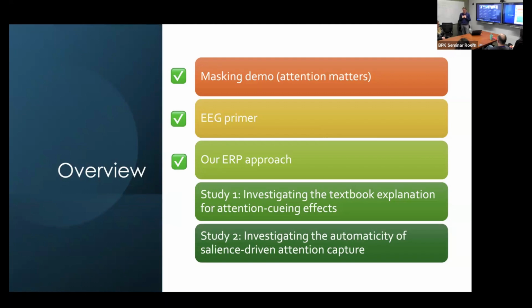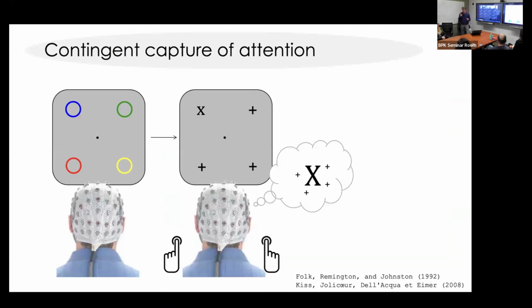I'm going to try to convince you that what people think causes the slowdown is not what causes it. That's the purpose of this. This actually was an honors project in my lab, so it was quite nice to do this with an undergraduate honors student. Okay, so this is an example.